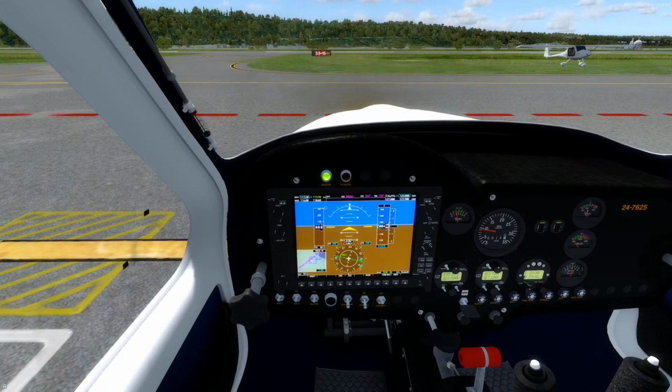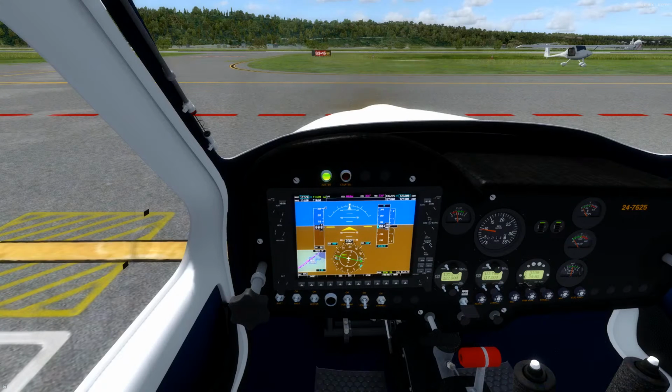Ljubljana radar, živijo ponovno, Sierra 5 Papa Golf Papa, radio check. Sierra 5 Papa Golf Papa, Ljubljana radar, živio radio 5. Roger, Sierra 5 Papa Golf Papa, we are at Portorož, request taxi for VFR flight to Lesce-Bled.